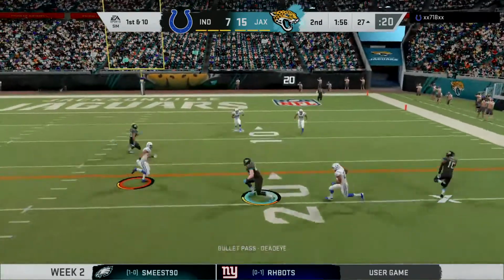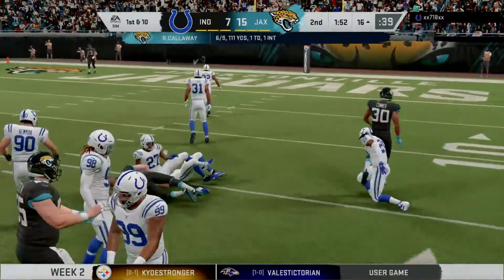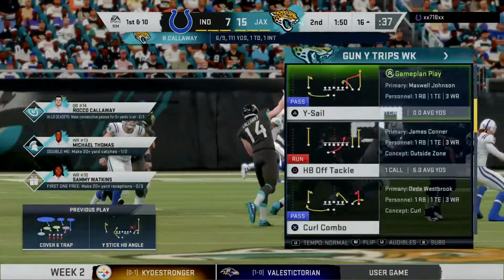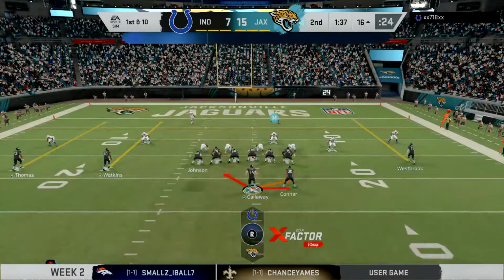Now this one to his tight end out on the right side. And inside the 20 before he's brought down. 11 yards there for Jacksonville and a first down as well. 90 Wolf.